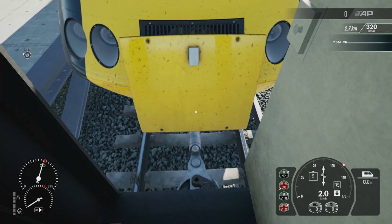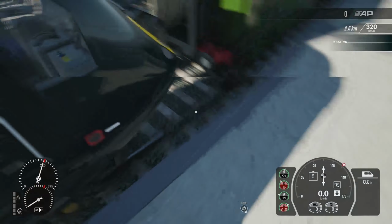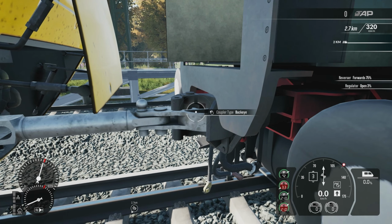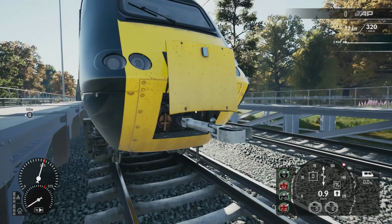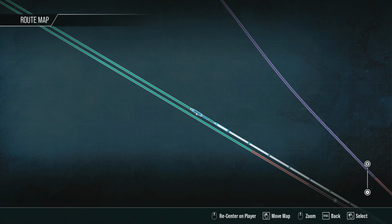I'm not even giving it any fuel right now. Wait a minute. Did that actually connect? Oh, it did. Cool. I'm stuck. Okay, it connected then. Does that mean I can go forwards now? Will it still be a thing when it's going forwards? Yes. So apparently that will work, and it will couple up automatically.